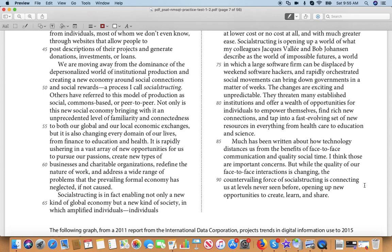Okay. Take it from 'and creating a new economy.' And creating a new economy around social connections and social rewards, a process I call social structuring. Yeah, and then this author just kind of makes up a word. It's that whole process of building a new economy around social connections and social rewards. Okay, let's take it from line 51.